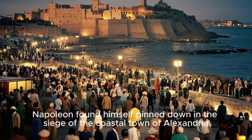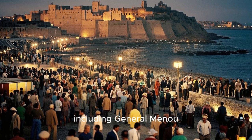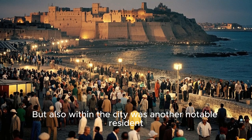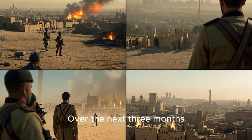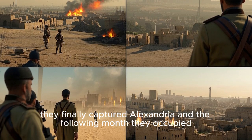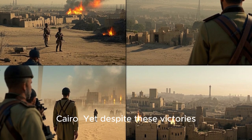of Alexandria. With him were his top military officers, including General Monod, who we will meet later. But also within the city was another notable resident, and a known French soldier named Pierre-François Bouchard. Over the next 3 months, Napoleon's men slowly began to take control of Egypt. In September, they finally captured Alexandria, and the following month they occupied Cairo.